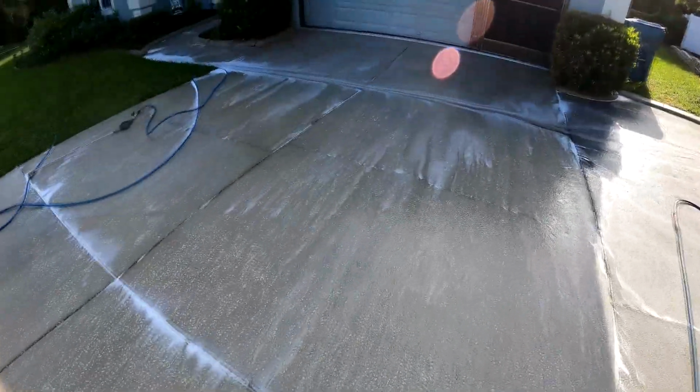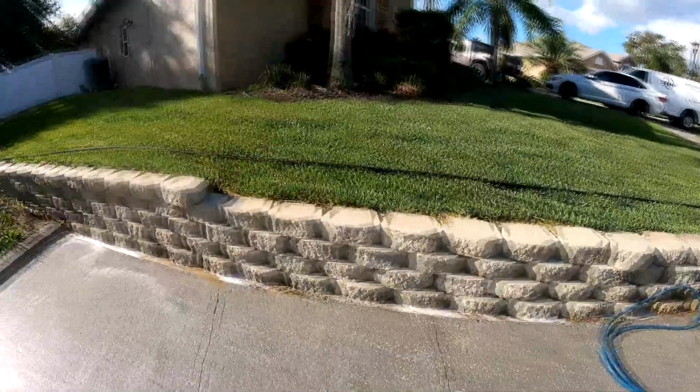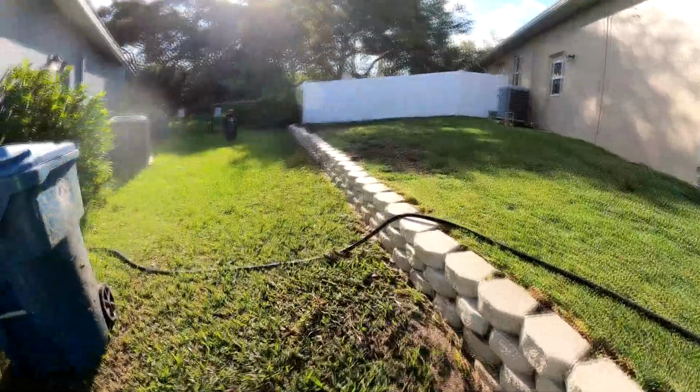All right, let's have a look. Driveway came out nice. No weeds anywhere, perfectly clean. Look at the wall. Look how nice that looks, all the way down. And we'll rinse that fence off when we go back. See that? There's a cage door back there. We got to clean that one a bit back there.